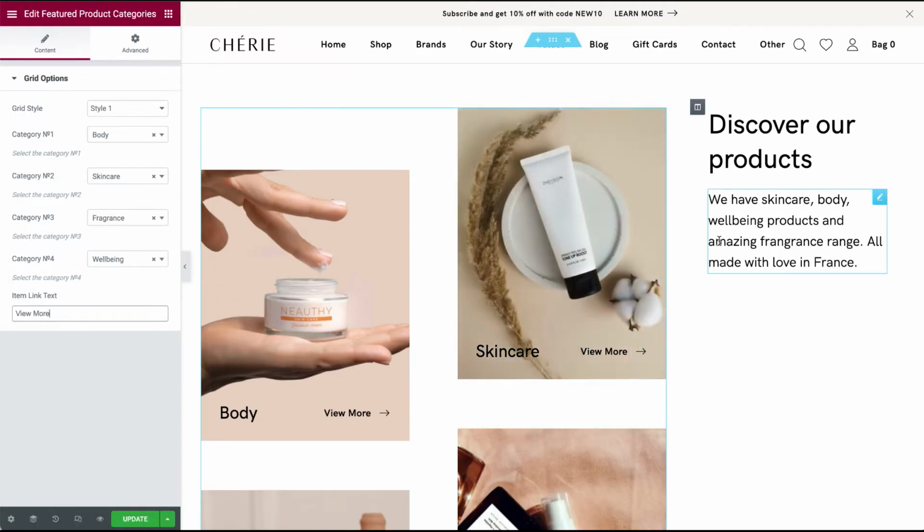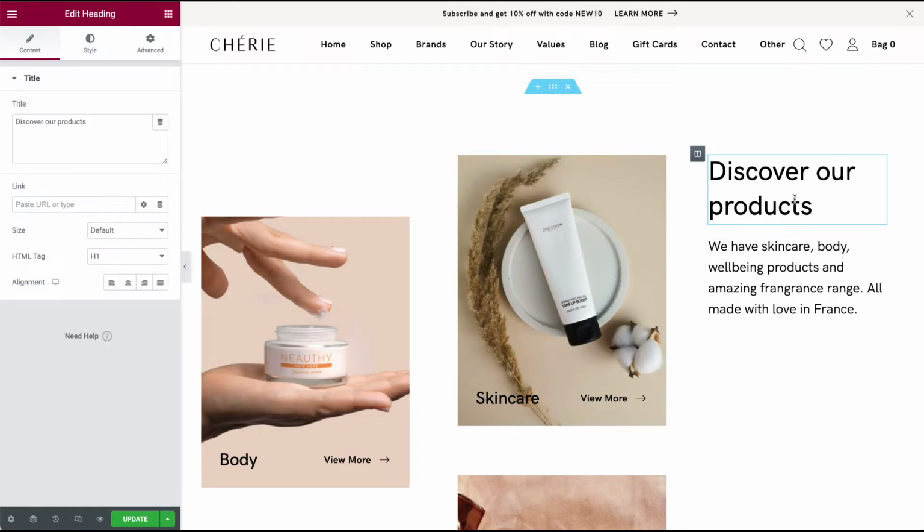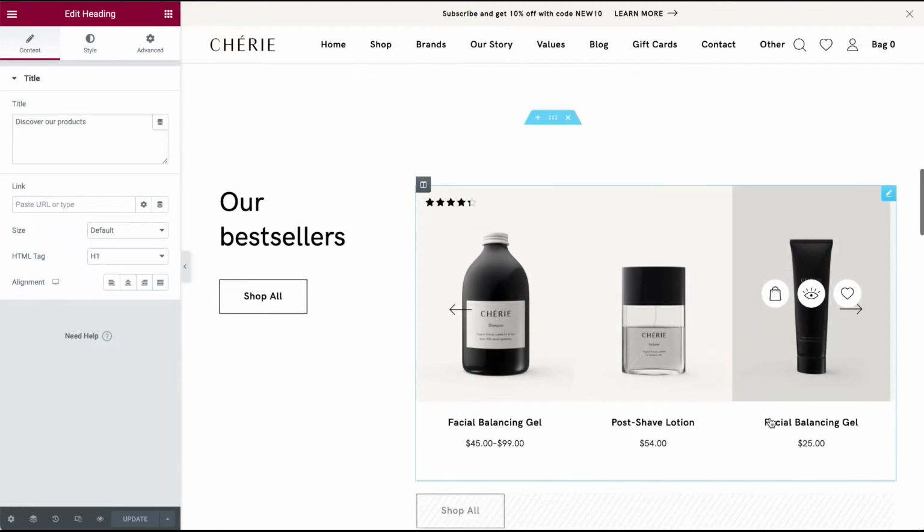Let's go back to our Elementor editor, and to change text on the right of the grid, simply click on the edit button and edit text right here. Click on the update button to save changes, simple as it is.